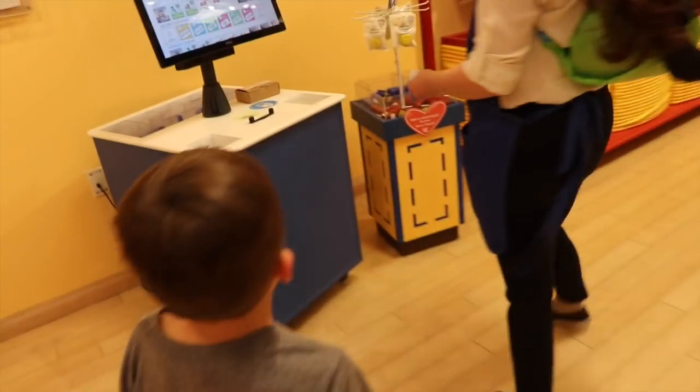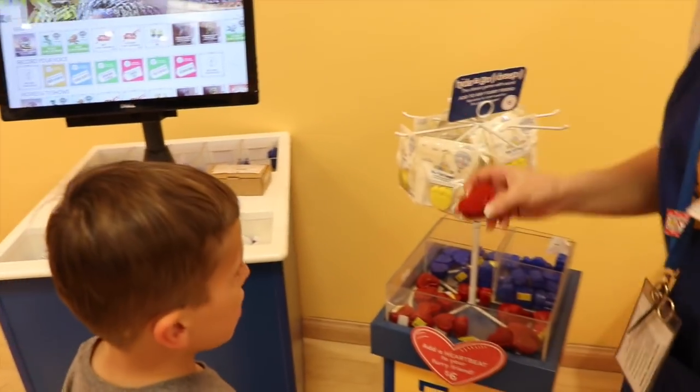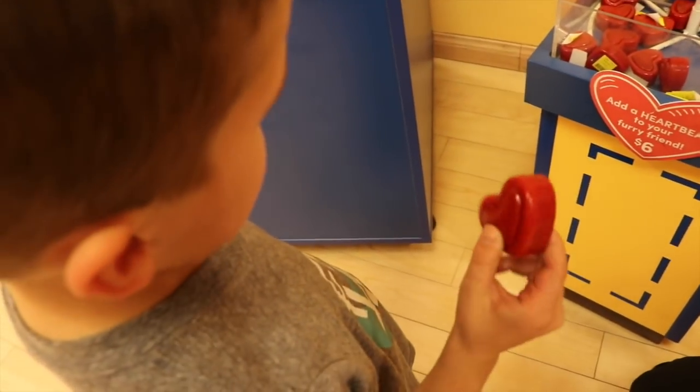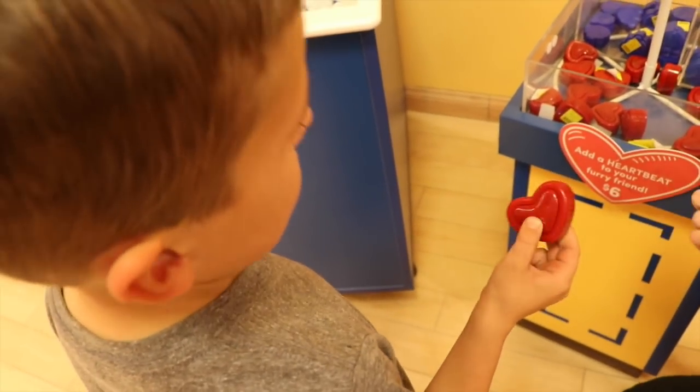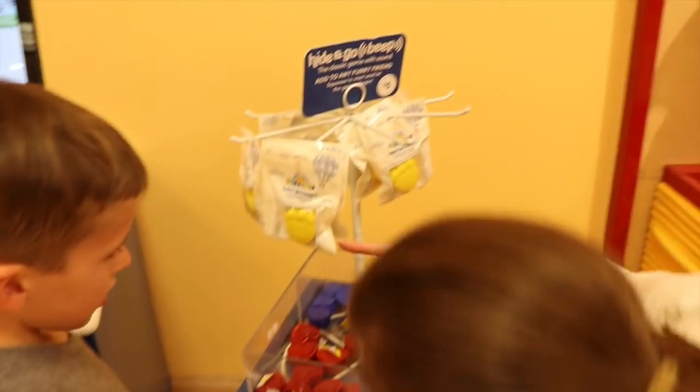Let's see some cool things over here. Okay, so this is where we have all our sounds and stuff. These are heartbeats. You can feel this one. Feel it? You press on it. Does it feel like a heartbeat? Kind of neat, right? And then we have hide and go seek games, which are kind of cool.